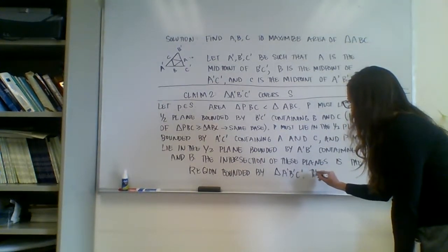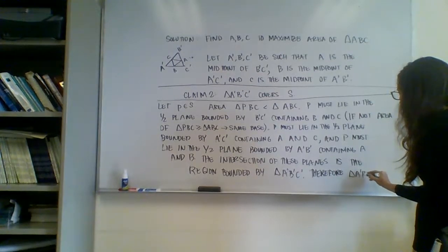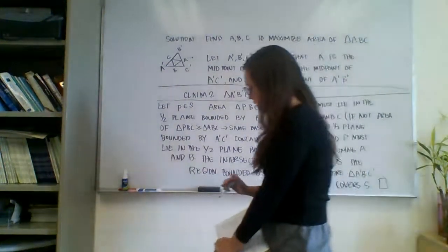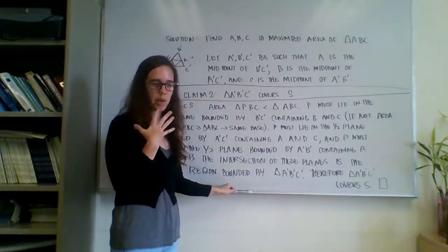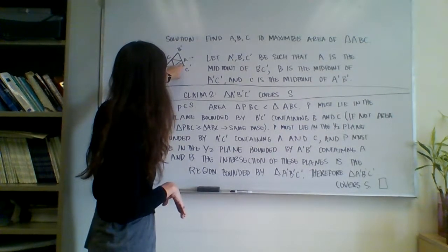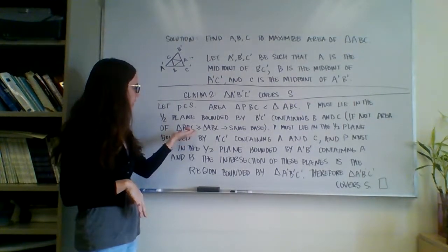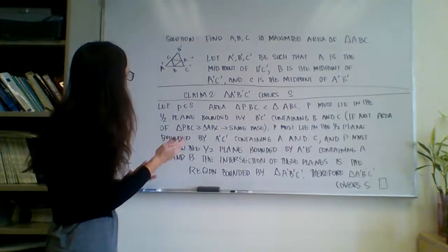So therefore, triangle A prime, B prime, C prime covers S. I'm thinking about what happens if P is on the line, and they would have the same area. I think that would be the case, but I'm sorry, that's just a little bit fuzzy in my mind. So I would try and go through the details. I think that's pretty much it.